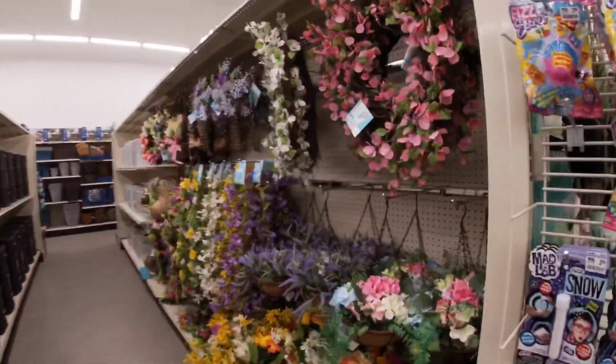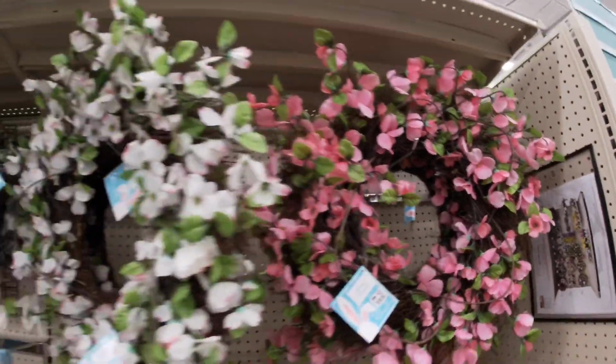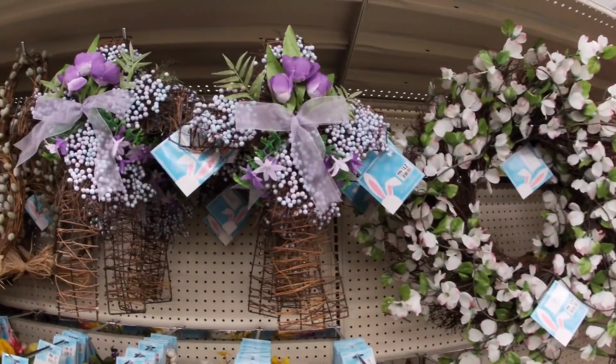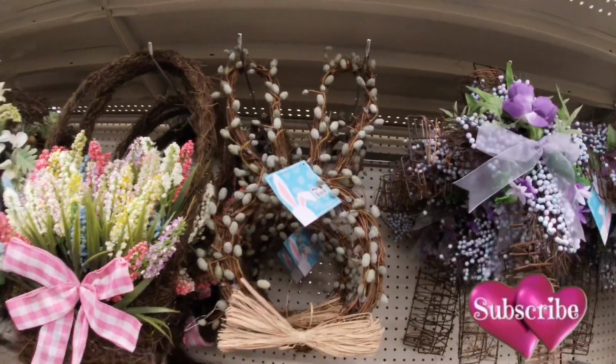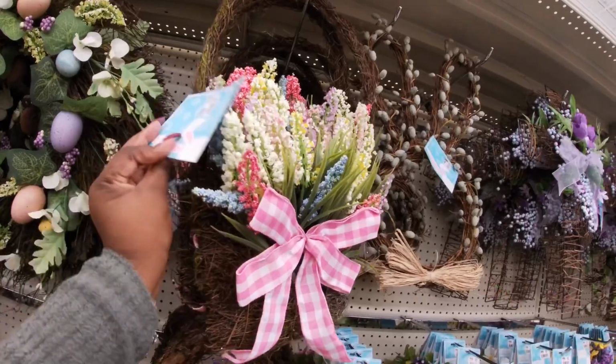They have more of the Easter decor. This one is 22. This one is 22. And they have the cross for 12. It's shaped like an Easter bunny. 16, shaped like an Easter basket. This is pretty. I like this one.